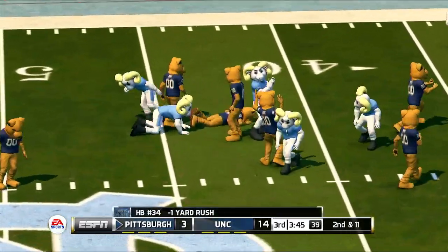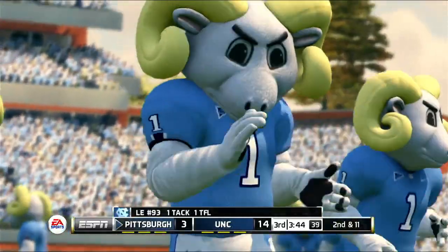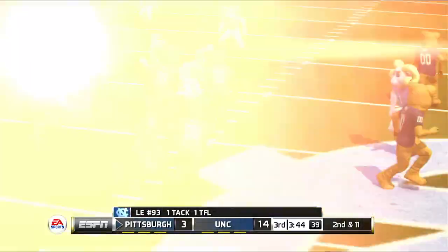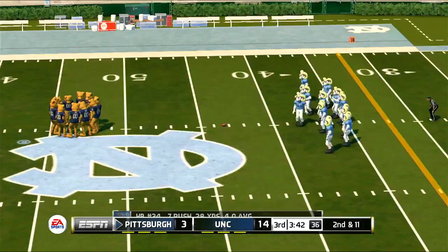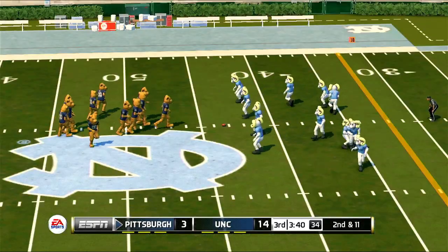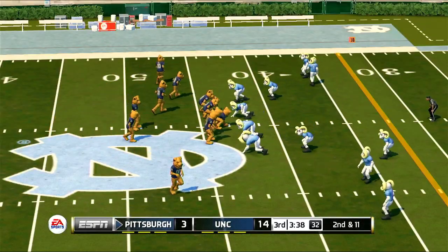And they make the stop at about the 43-yard line. It's a great play by the defense, but it really makes you wonder, was there a miscommunication up front by the offensive line? They just seemed to allow the defensive line to get through, and the running back didn't have much of a chance at all.